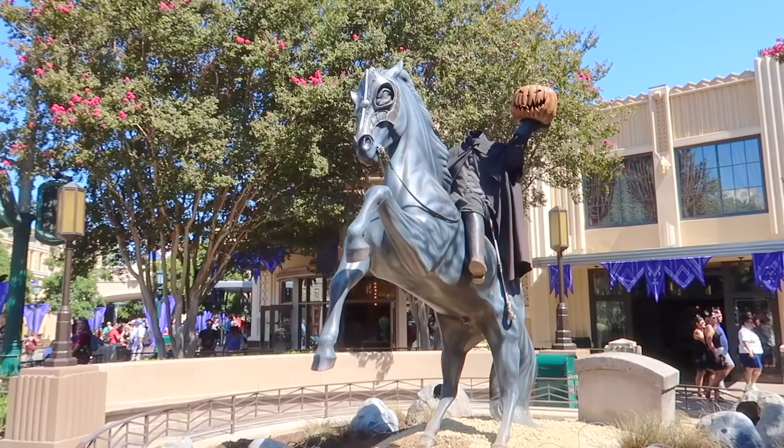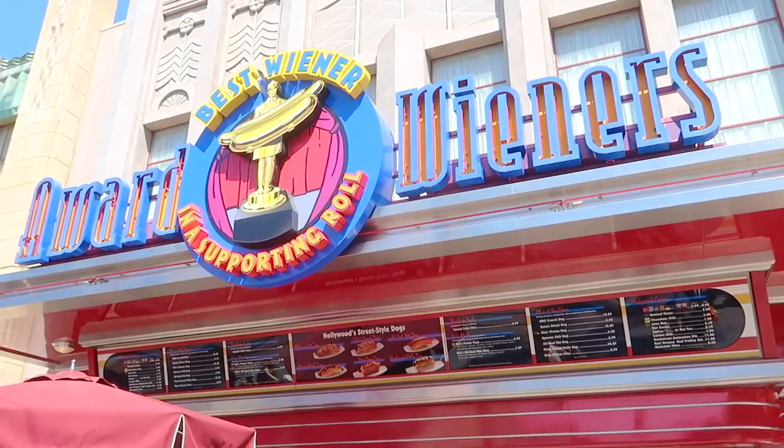First stop for our savory Halloween foodie treats is going to be at Award Wieners. I did a mobile order a little bit earlier before arriving. It says right now that they're preparing my order. It's probably going to take maybe 3 to 5 minutes. You know what I love even more? The register's down, so they're only taking mobile orders. So is that a win?